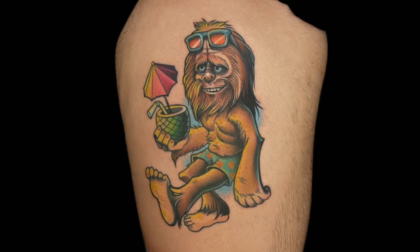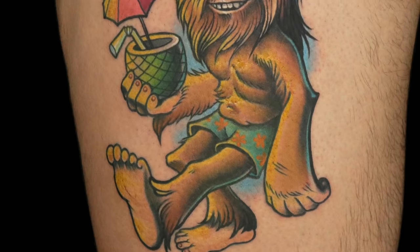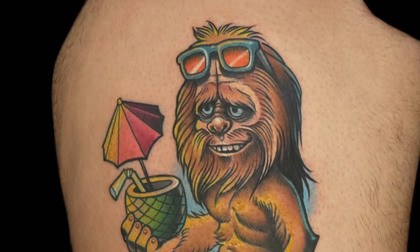Alexis. I really like this one. I like this drawing. I like the dynamics of it. I like the leg kicked out. I like the way the hand's holding the cup. You do multiple light sources, so you have the blue to the right side, yellow to the left. Nice tricks. Keep tattooing like this. Thank you.